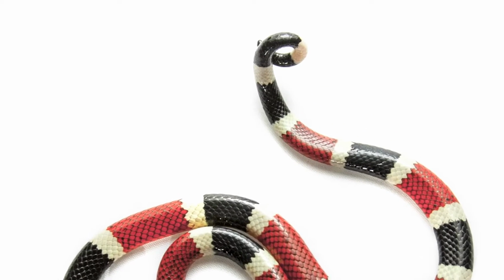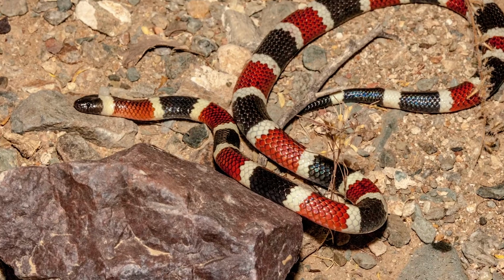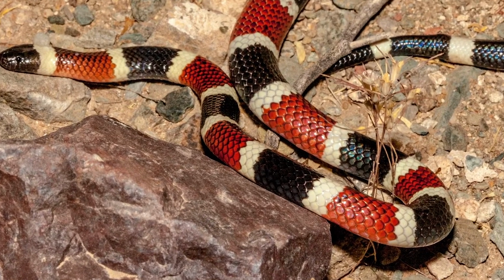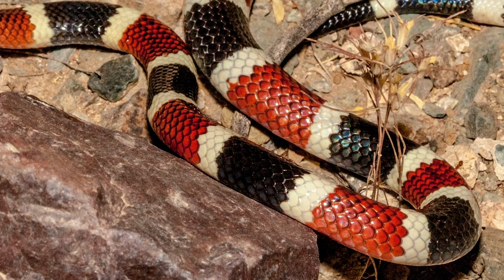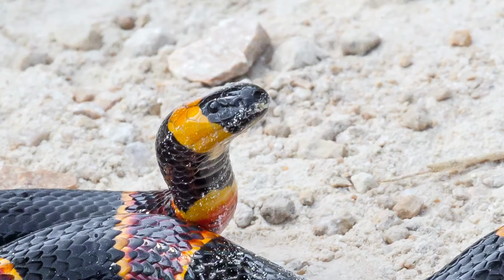The tails of U.S. coral snakes lack the red banding present on the rest of the body. The red, yellow, and black bands on U.S. coral snakes completely encircle the body. The head and snout are black, though in some cases only the front of the head is black, ending just behind the eyes.